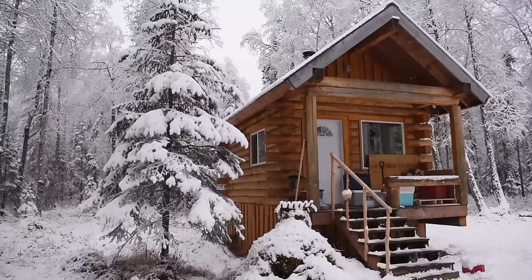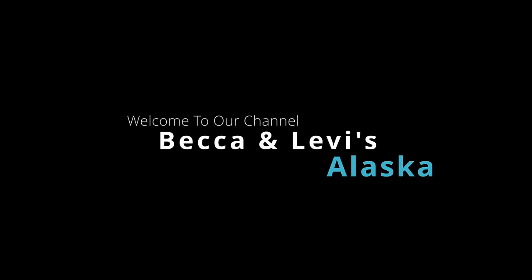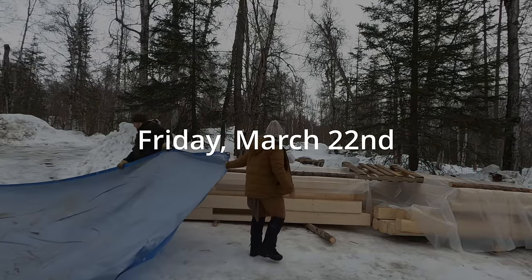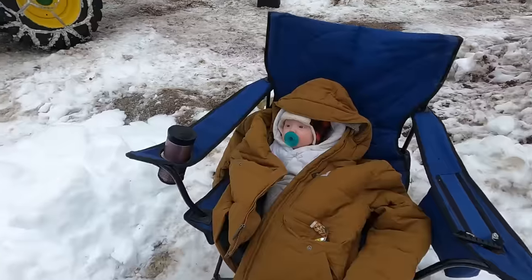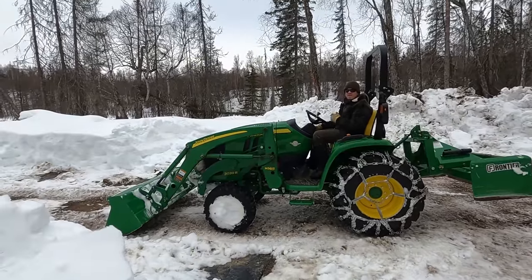Before the baby comes. Go all the way down between the second and third pump. Got another firewood pile.